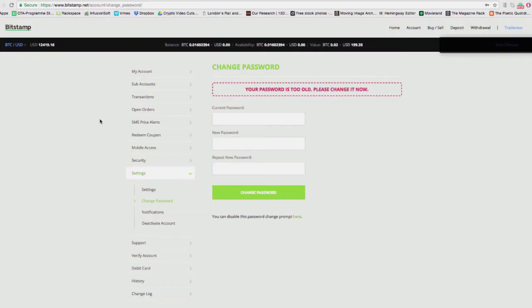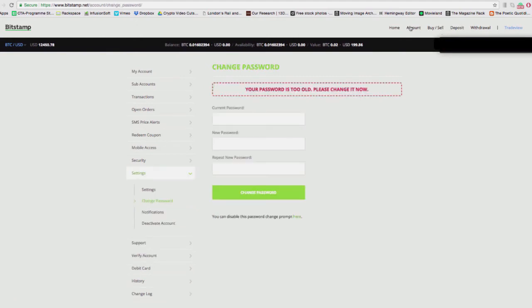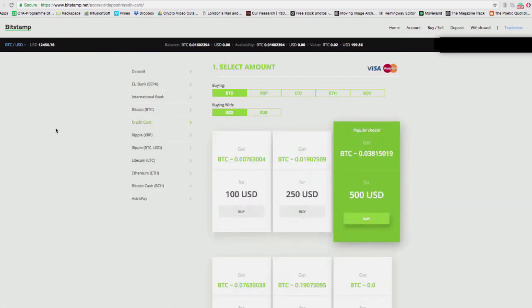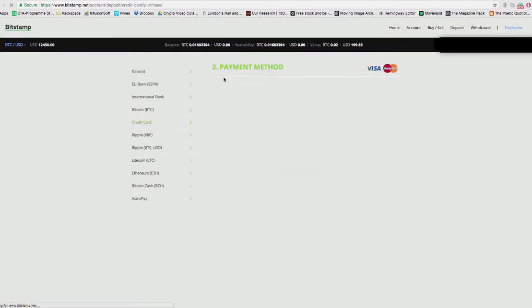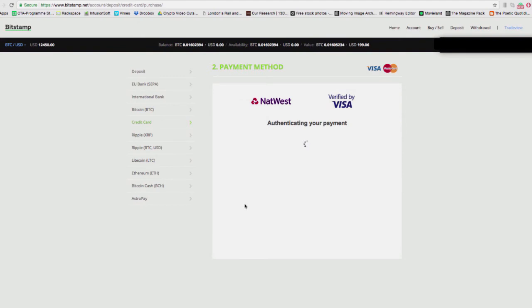Now I'm going to jump into an account that's already set up so that we can see what happens after the verification procedures go through. What we want to look at next is actually funding your account. One of the easiest ways to do that is to actually just go straight to buy and sell. And if you want to make a credit card purchase, and if you want to say buy $100 worth of BTC, which is Bitcoin, you can go in here, add your details, and submit them. And it takes a minute to authenticate your account.